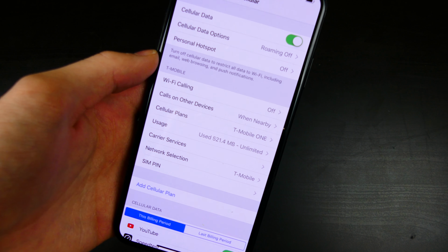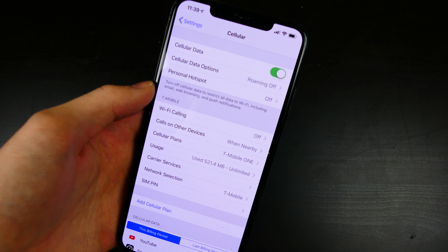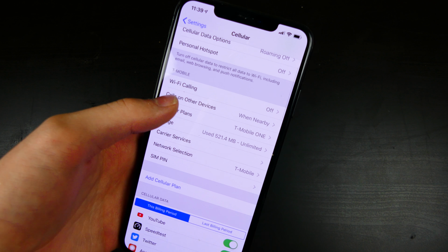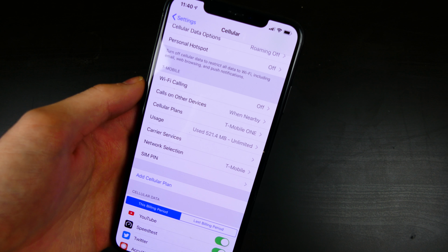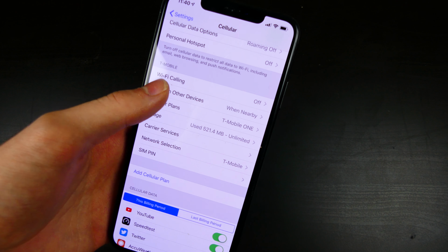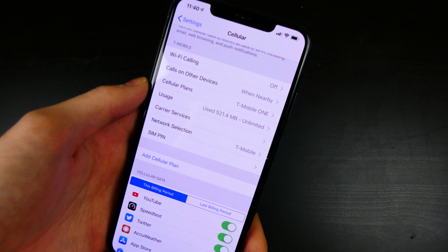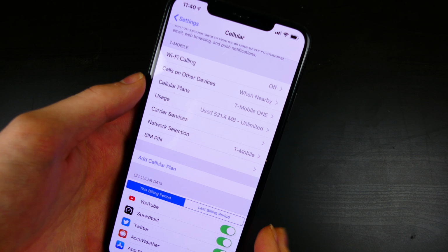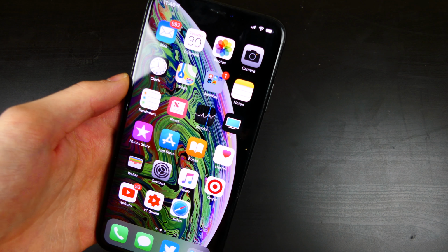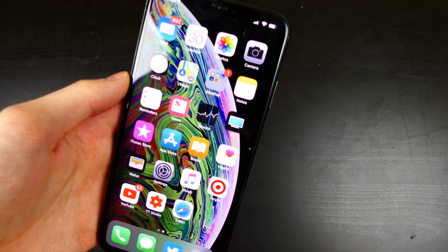So eSIM is supported in iOS 12.1. When you will be able to use that exactly is going to depend on the carrier you have. I haven't seen any information from any of the carriers yet of them officially supporting eSIM upon the rollout of 12.1. I know T-Mobile, Verizon, and AT&T are all official partners with Apple on the eSIM support, so they will be supporting it, but I don't know if they're going to be supporting it from day one of iOS 12.1. But the feature is in here, so if you do find a carrier that supports it, your phone is ready to go. And this applies to the iPhone XS, XS Max, and iPhone XR. You won't find this feature if you're on an iPhone 10, an iPhone 8 or lower. This is going to be the 2018 model of iPhones only.